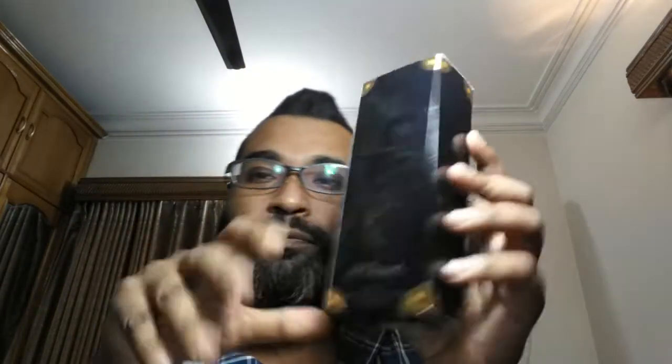Back there, sorry about the dust. Okay, let me wipe that. Okay, there you go, at the back. It says St. Dupont, and I believe they are made in Paris. Okay, it's made in France. It has some more information at the bottom. So yes, that's a nice box. And there's a D in the center.